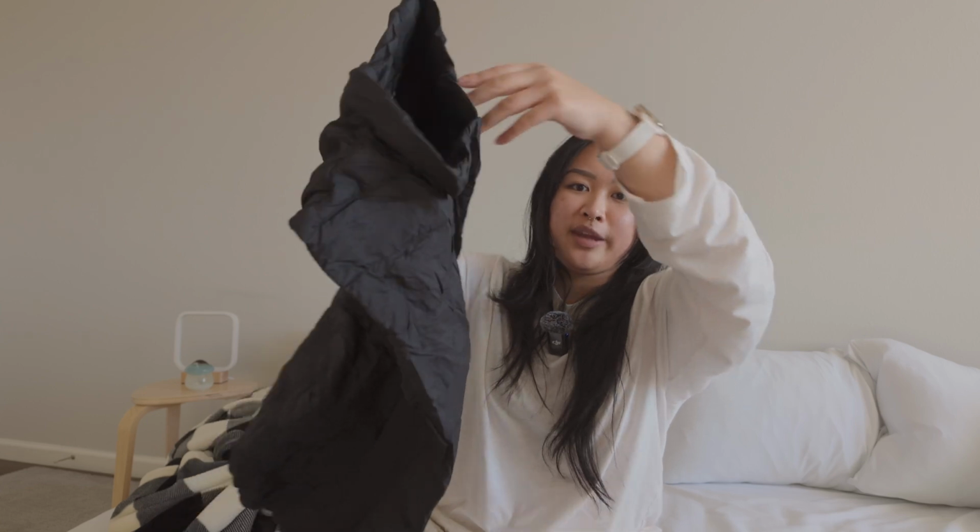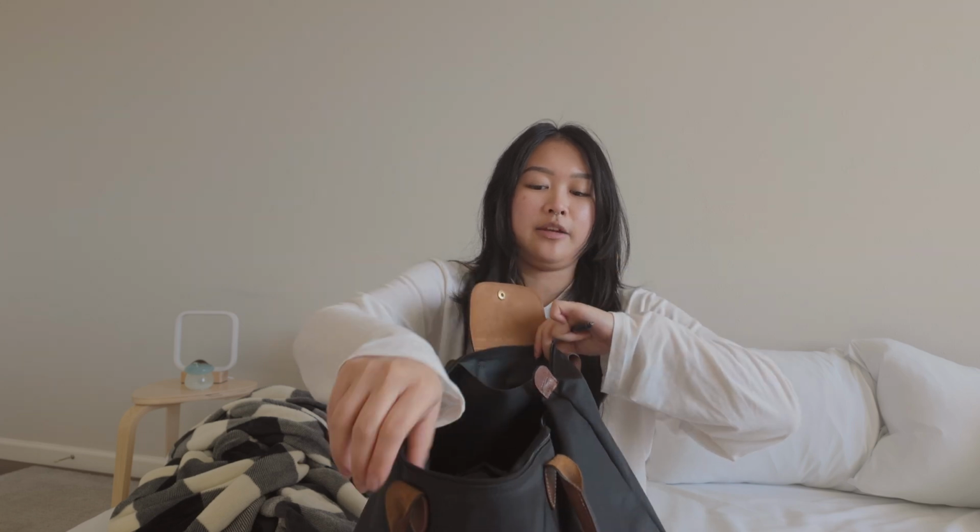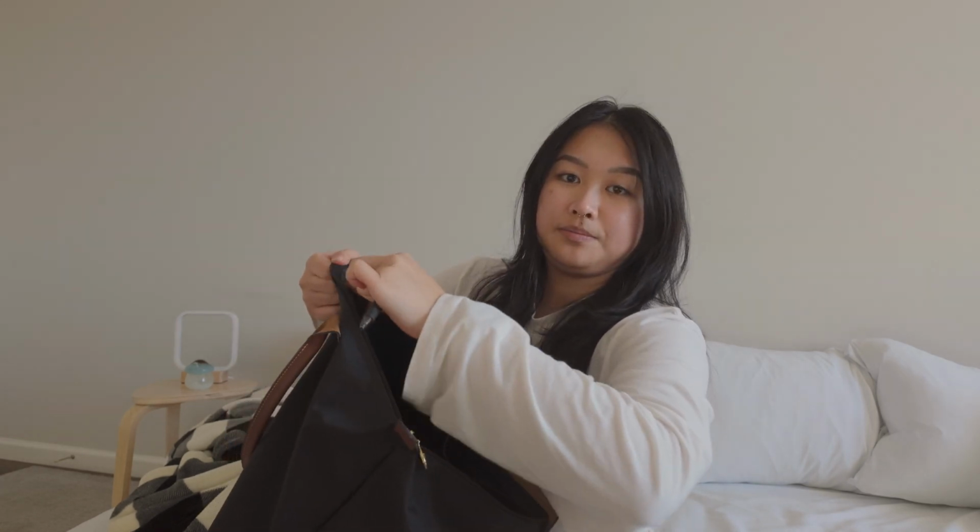I walk to the bus stop or to the train stop, and in SF it's pretty cold, but then once I get into the bus or into the office, it's pretty warm again. So I usually like to have this really warm but thin and portable layer for when I get cold. All right, and then on one of the pockets in the bag, there's a really big pocket you can't really see, and then a smaller pocket here on the other side.